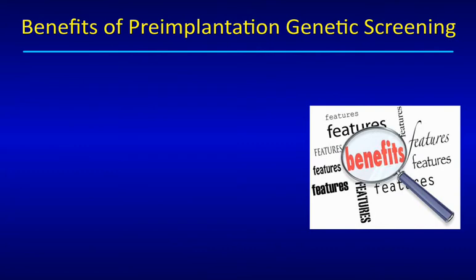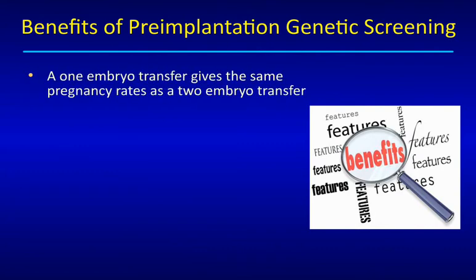And there are many benefits to preimplantation genetic screening that we're just beginning to understand. And in that prior slide, you might have been surprised that I said we would just put one embryo back into the uterus. But the reason that we would just put one embryo back into the uterus is that a one embryo transfer, if it's a metabolically normal embryo that's growing well and looks good under a microscope and is now demonstrated to be chromosomally normal, gives the same pregnancy rate as if we had done a two embryo transfer. So there's no need to put in more than one embryo into the uterus.